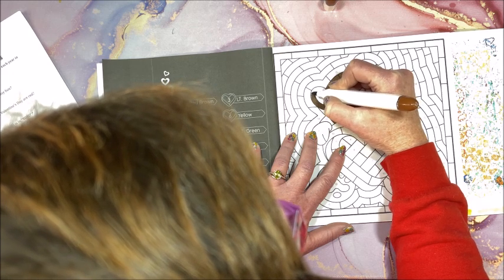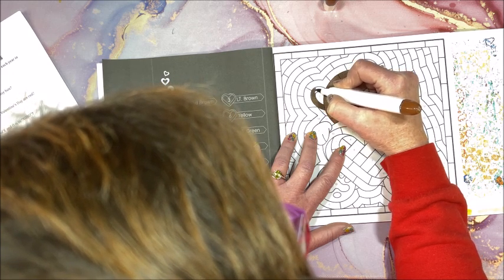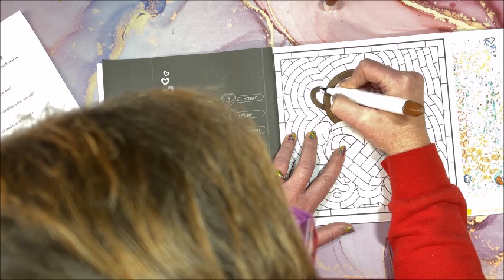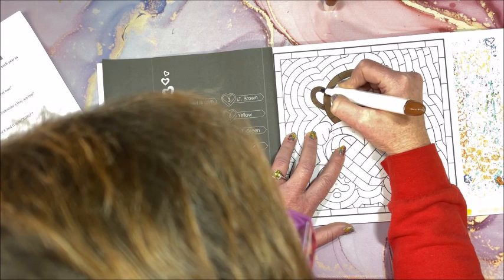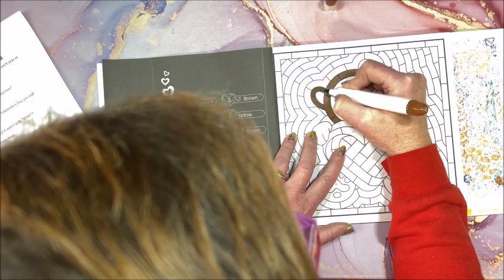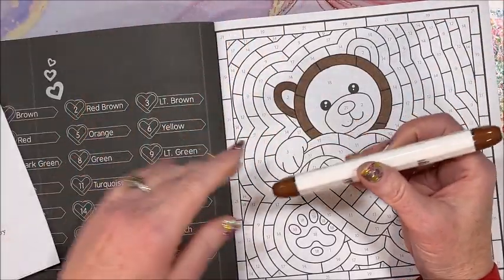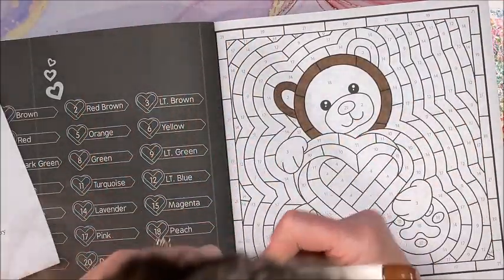Plus I have a doggie that wants to leave my room because Bob came home, so she's got to see what's up. So I'm going to pause quick and go let her out. There. I zoomed in a little bit too so that my head didn't keep getting in the way.